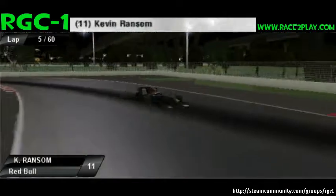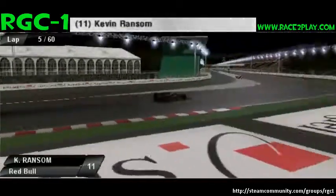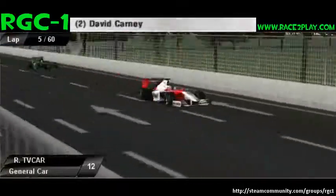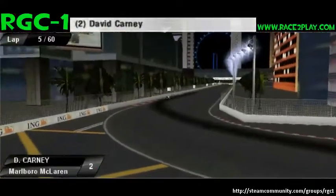Kevin Ransom down 1 lap already. Don't know what that is all about. Could be having to pit for damage on... Oh yeah, that's right. Lap 1 crash. Duh. Can't remember 5 minutes in the past, can you? Anyways. Back to the front.